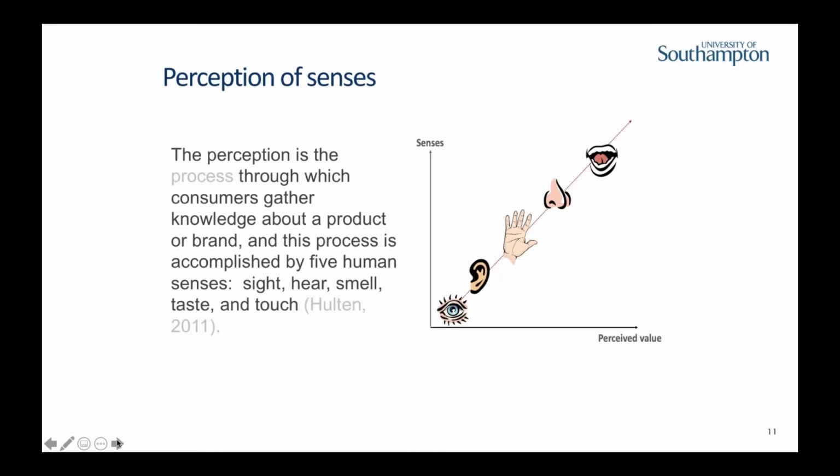Perception of consumers is their way of interpreting, understanding, and perceiving everything that involves an offering from a brand or a company. So basically, to gather information about a brand, a product, or a service, we need to process information by using our five senses, which are sight, hearing, smell, taste, and touch. If you can see this graph, you will see the more senses associated with the brand in terms of communication, the more value consumers can perceive. If a brand is associating only the sense of sight, then the perceived value of the brand or the offering will be less. The more senses associated with the brand, product, or offering, the higher the perceived value will be.